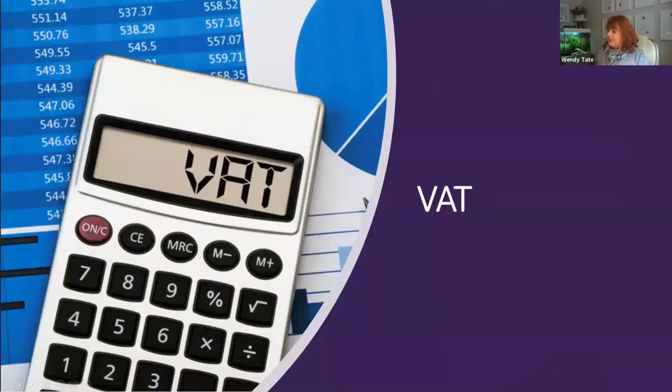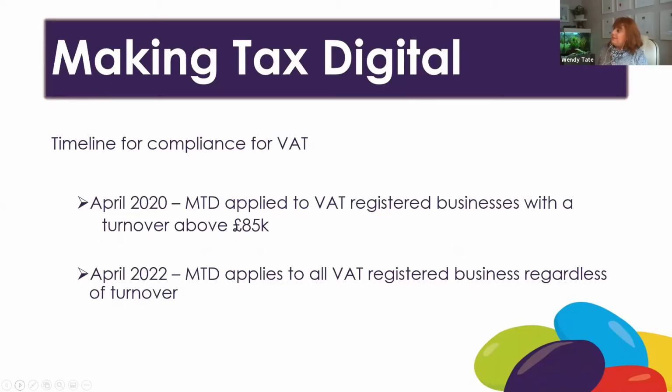So what does this mean? For VAT, it means that there is a timeline for compliance. From April 2020, MTD did apply to any businesses with a turnover above the VAT threshold, which is currently 85,000. But from April 2022, any business that is VAT registered, even if they're below the threshold for VAT, will have to register for MTD and will have to file their returns through that process.